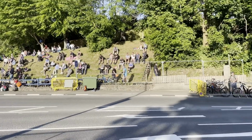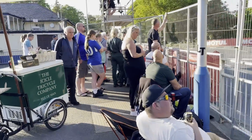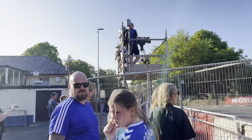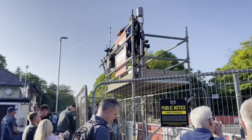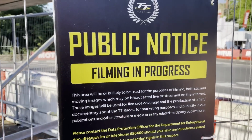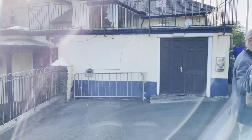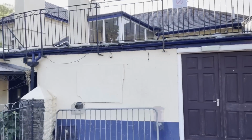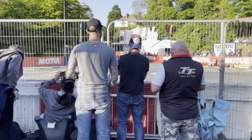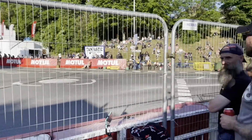And this is Quarterbridge, so let's hang out here for a minute. It's cool that the helicopters will pilot the caravan. Heck yeah, it is. Quarterbridge pub, by the way, has been closed for quite a while, which is an absolute shame. You look at it, it's completely dilapidated now. So yeah, don't expect that you can buy a pint there.